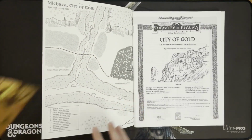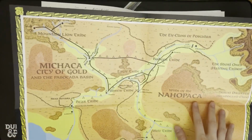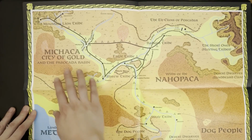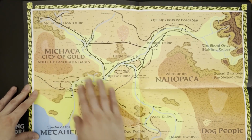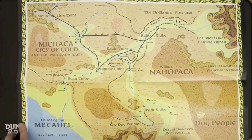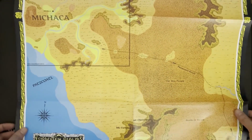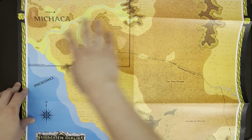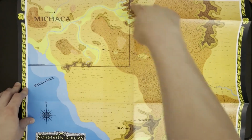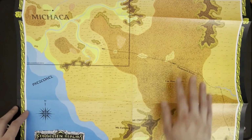And now we're going to take a look at the map. So here it is. It is a vertical map. So there is Mystara, the City of Gold, to the northwest, and this region is typically where the dog people reside. And the bottom half of this map provides you a zoomed out version, where the map we just saw covers this rectangular section, and the map is expanded to show the other surrounding regions.